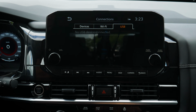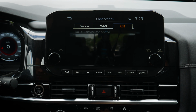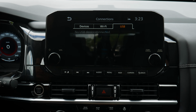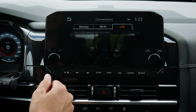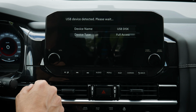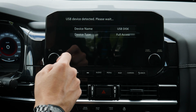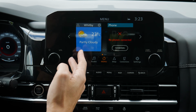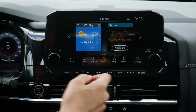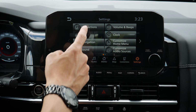And then if you had a USB device connected, so let's go back and reconnect. USB stick, it's got MP3s on there. And when you do it, it should just take a second. There we go. USB disk. And then you can give full access, whatever the case may be. So straightforward. So there's not a ton of information. It's essentially just what's there. And then a series of different settings.